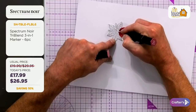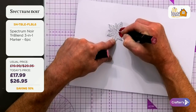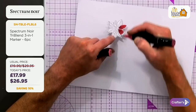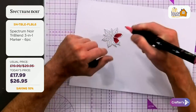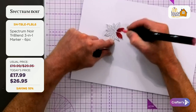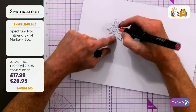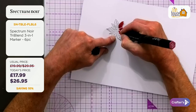Or what you can do is stamp them onto patterned paper. So some of the red designs that are in the paper pad, you could stamp onto the red design, then die cut it, and then that just saves you actually colouring them in. It'll give you a nice decorative poinsettia. So think of those ways as well. So just really so many different ways in which you can colour them.